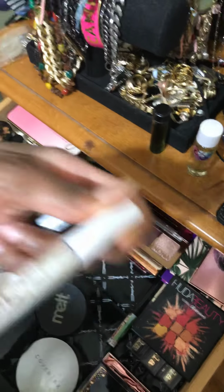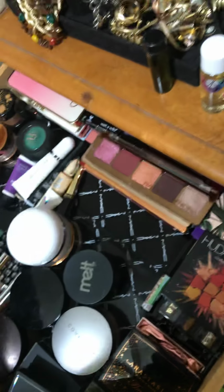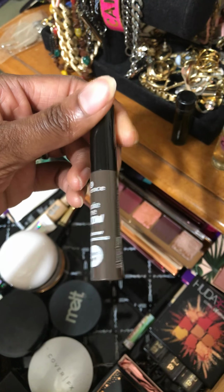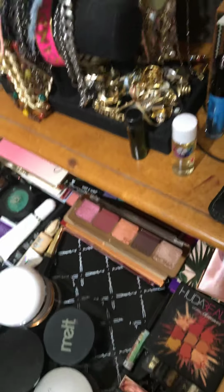I got the clear brow gel from ColourPop when it was on sale, because I was like, a clear one, I don't mind putting clear stuff in my brows to make it sit down. And then I dared to get a colorful one, but I made sure I got a cheap one. I got an Essence one, 02 Brownie. That looked like the darkest one they had on the site, so I grabbed that one.